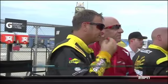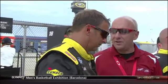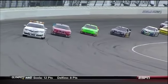In the STP 300 at Chicagoland Speedway, there's Hollywood. He's fine. We've seen that a couple of different times this season, and boy, that's scary, isn't it? Yeah, it is. That's not a good thing. I've changed rear tires before. That exhaust, even when it doesn't backfire, it's still a lot to deal with back there.